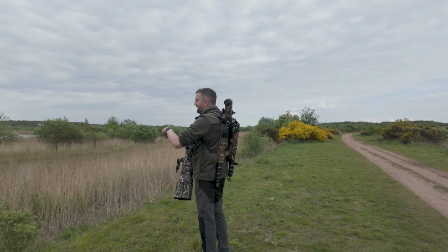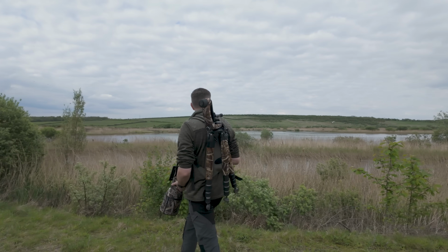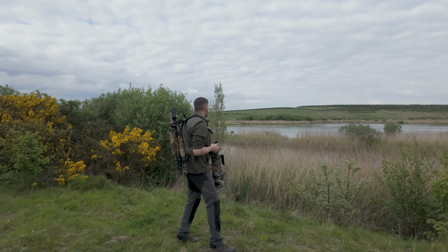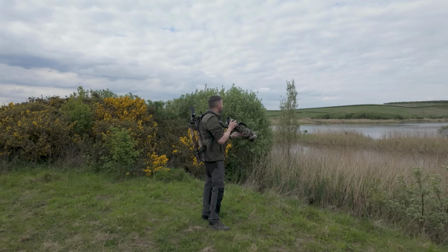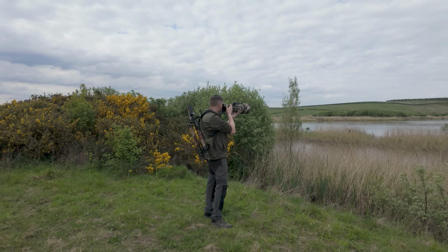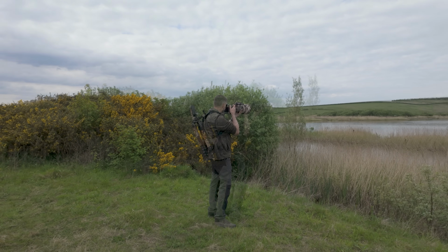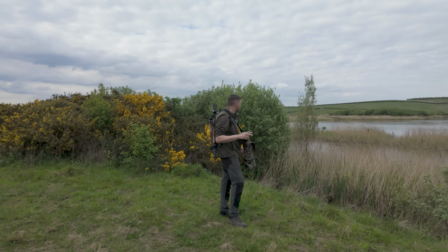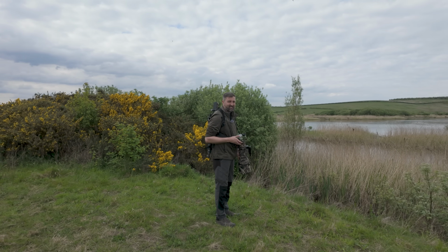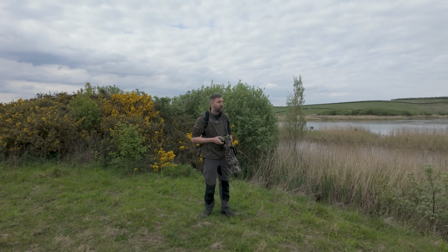The reed cover's really heavy here, which makes it a little bit difficult. Yeah, there's two of the Black-Necked Grebe, but they're way off. Even at 560, they're still just specks, really. We'll keep trying though.